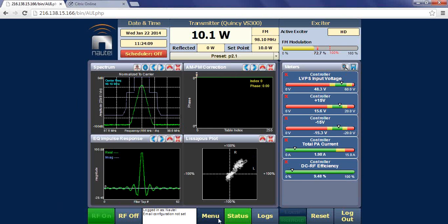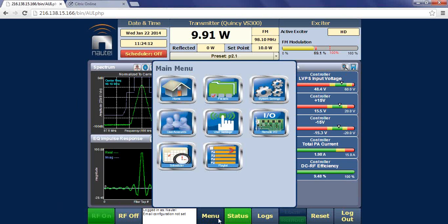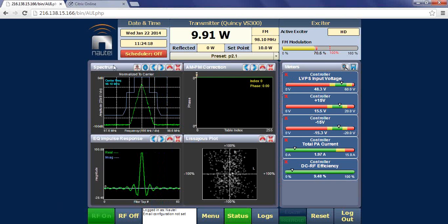Back in the main menu, I see there's some sort of larger screens there. One is called Spectrum. So what we have is some very sophisticated test equipment that's included in the front panel of the UI. A spectrum analyzer is a piece of equipment that looks at the purity or the spectral content of what you're broadcasting. And if you were to purchase a spectrum analyzer, this device could cost you anywhere between $8,000 and $30,000 as well. And it's just another feature that we include in the transmitter.